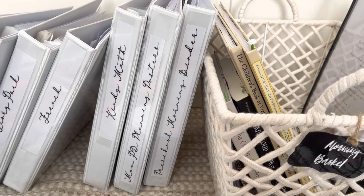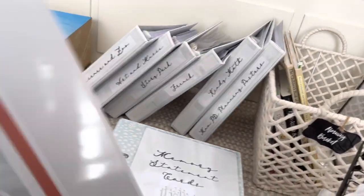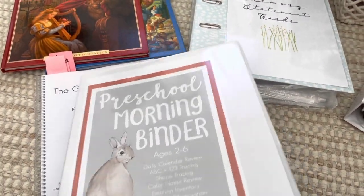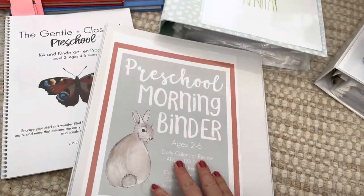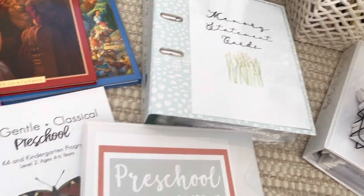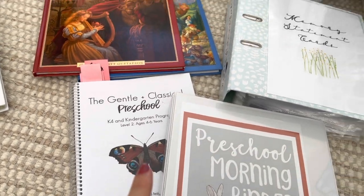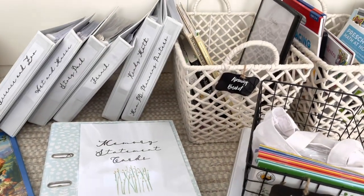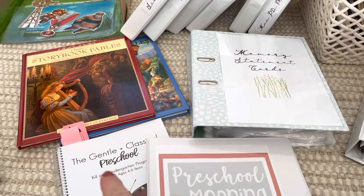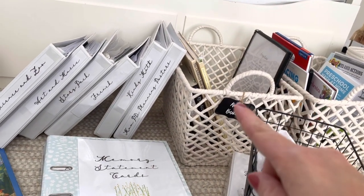And then this preschool morning binder, I use this every week. I'll show you what I do every week, swapping the cards over and things. I need this, my morning basket, the memory statement cards, and this curriculum, the teacher's guide. We have this morning basket, which has the books that she recommends in this folder that we were going through, and I basically just swap them over.